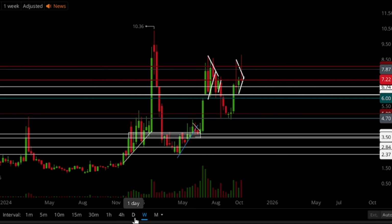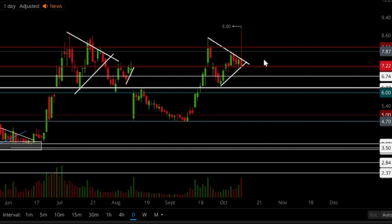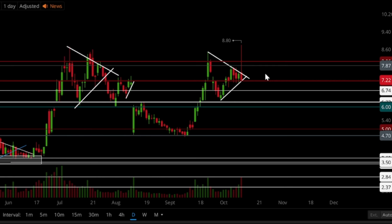That's where we're at with BBAI, guys. I think that overall in the long-term picture of things, still a very promising stock, but right here we could be looking for a little bit of a short opportunity as long as the market presents itself with that, but also look for the quick buyer volatility to come into the market right at open on the next trading day. That could be leading us to a quick volatile recovery.